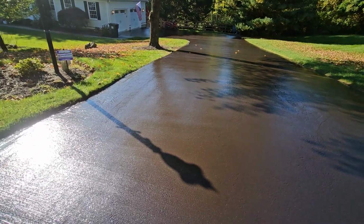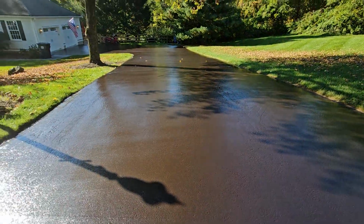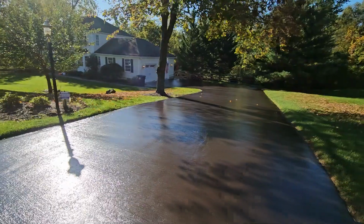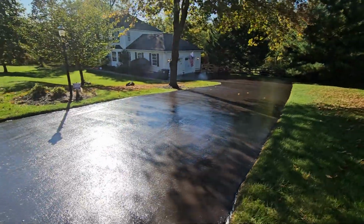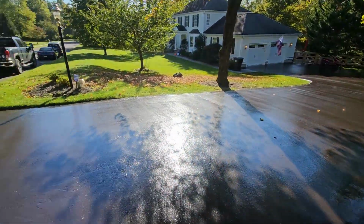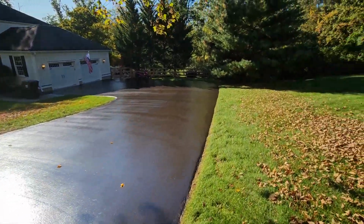Alrighty, 8:30 to 9:46. Done and done. This muffin has been toasted. This final result here looks really wet. The way this stuff dries is water evaporates out of the sealer, so it's going to take a little bit longer, especially in the shaded areas and on the cooler days here.